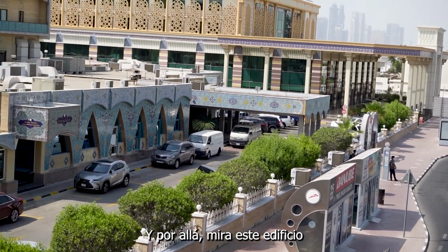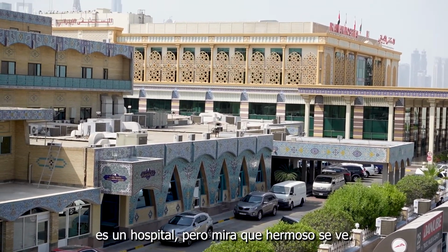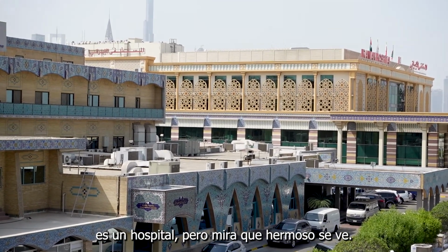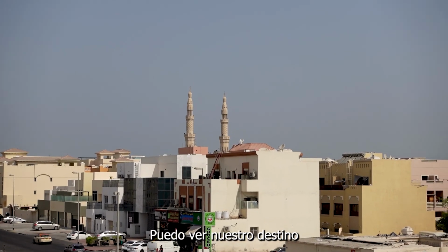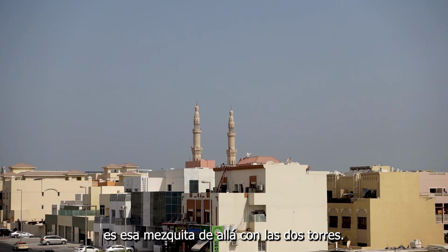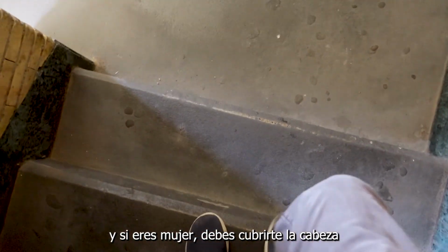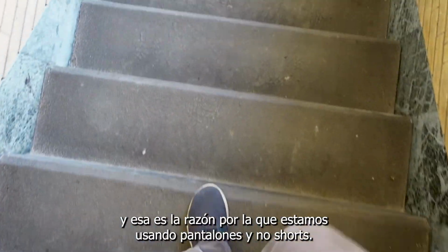And over there, look at that building. That is a hospital, but look at how beautiful it is. I can see our destination is that mosque over there with those 2 towers. When you go to a mosque, regardless of gender, you must cover your legs, and if you're a woman, you must cover your head. And that is the reason why we're wearing pants and not shorts.